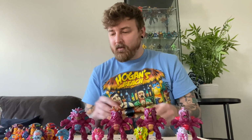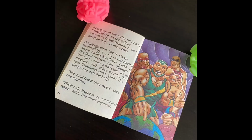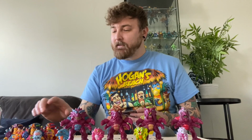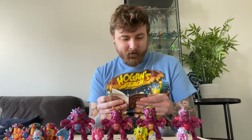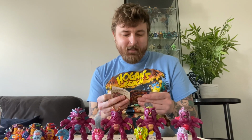One of the snails that lives in the crawl space, who are getting attacked by the Lunatics, managed to send out a distress signal, and the people that answer the distress signal are Snailiens, not just snails, Snailiens. They're not meant to get involved, but they decide to help because of their kind nature and such. And in the comic, they've got some great quotes here, like, "We must heed their need," says the captain.